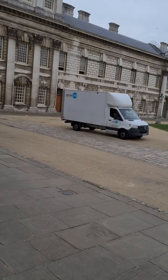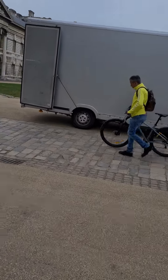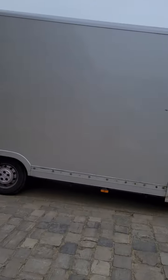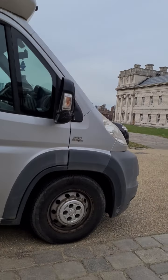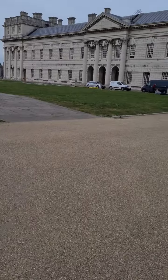I'll have a walk maybe through this way. See? I'll have to go. Oh no, that wasn't much that way for me. Let's get across the road for the cyclists. Filming crew again. Wonder what they're filming.